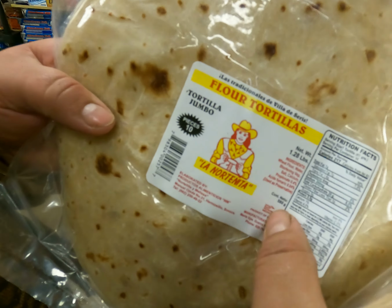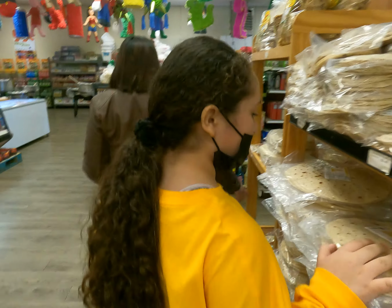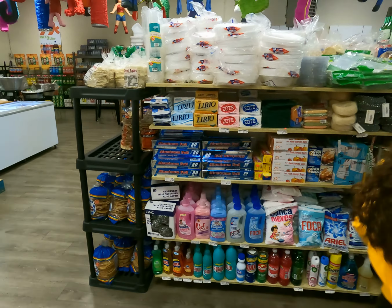Tortillas. They do. They straight took our name. Wait, what did they say? That was the name of our restaurant? Wow. All the Mexican food stuff.